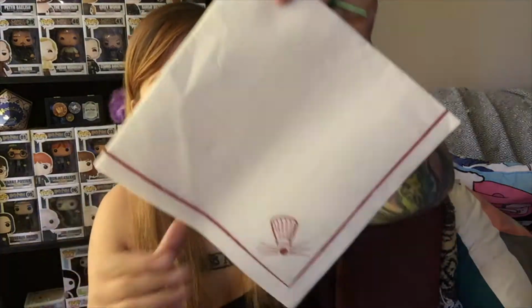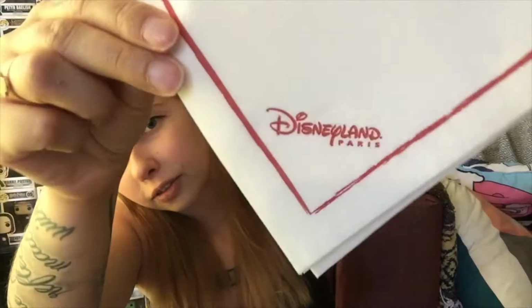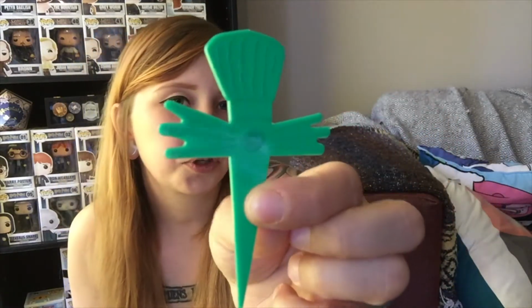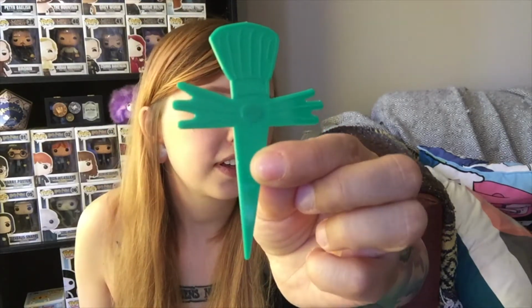Other free stuff: when I ate at Bistro Chez Remy, I was a weirdo who asked for a second napkin so I could keep it. It says Disneyland Paris on the back. I also kept the little, I don't even know what you would call this, that was in my fries as a decoration. It's what you use to put in appetizers to hold them together, but this one looks like little Remy.